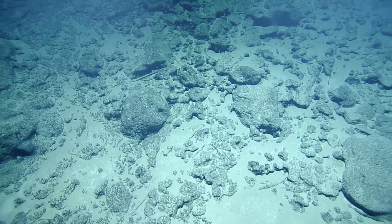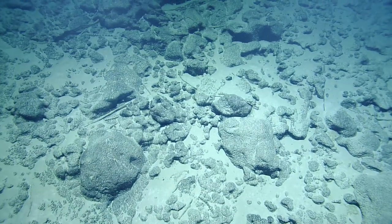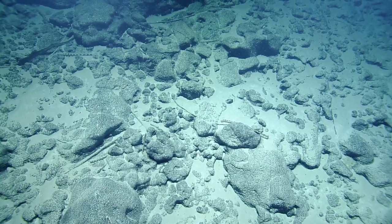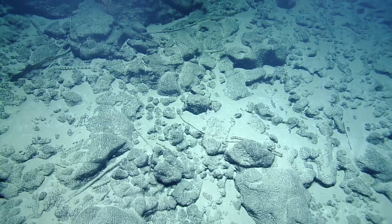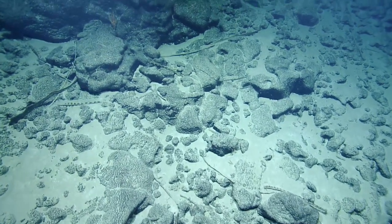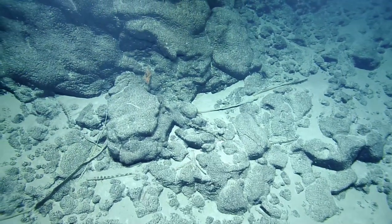Question for biology: how many types of sponges are there in the deep sea? We don't really know because most of them are undiscovered, but it's a very diverse group for sure, and I'm sure that there are thousands of species.